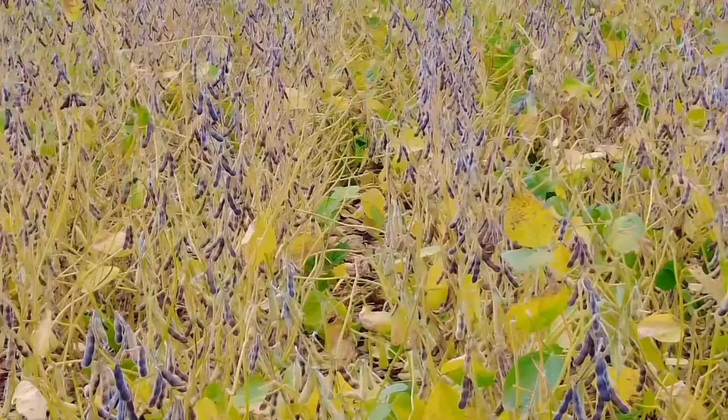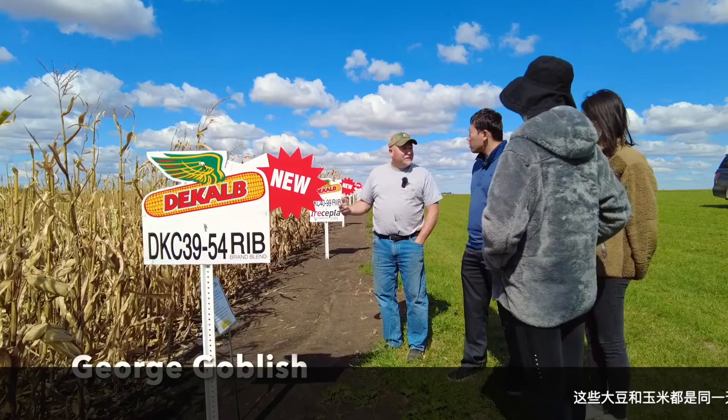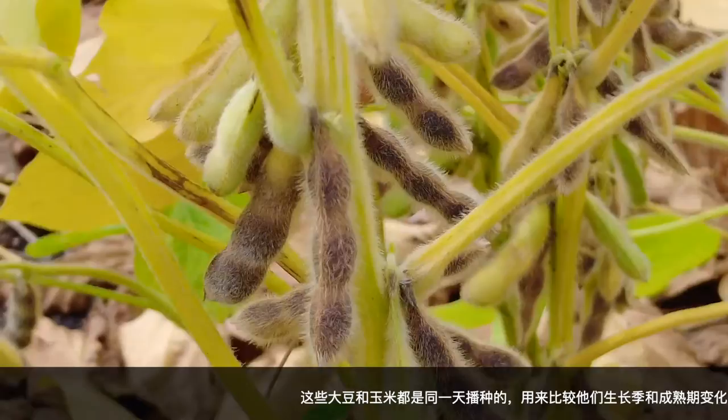They're planted all on the same day. The beans are all planted the same day. Corn's planted all on the same day. And then they'll just watch and make sure that the maturity is right for the corn and the beans.